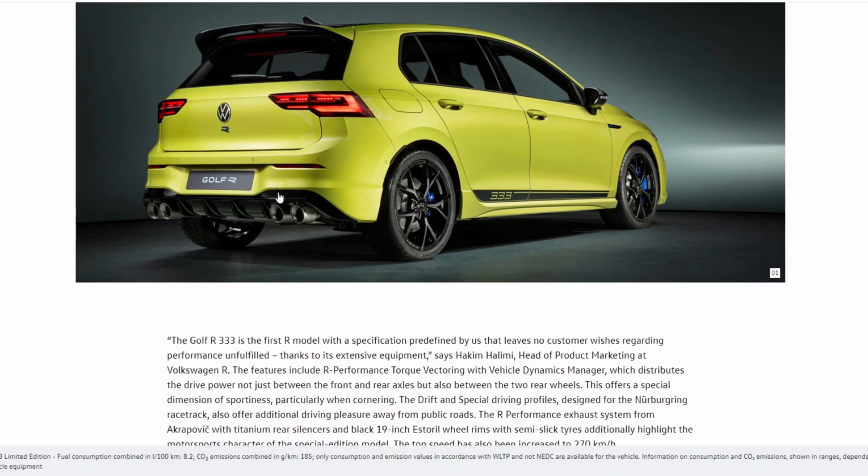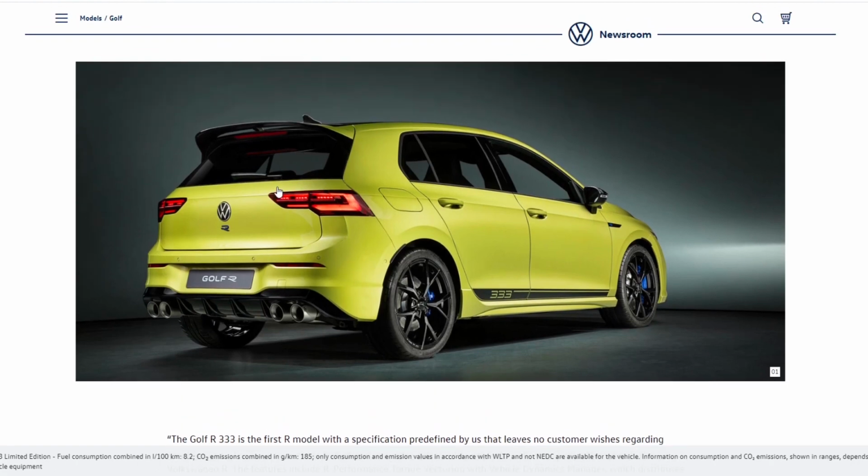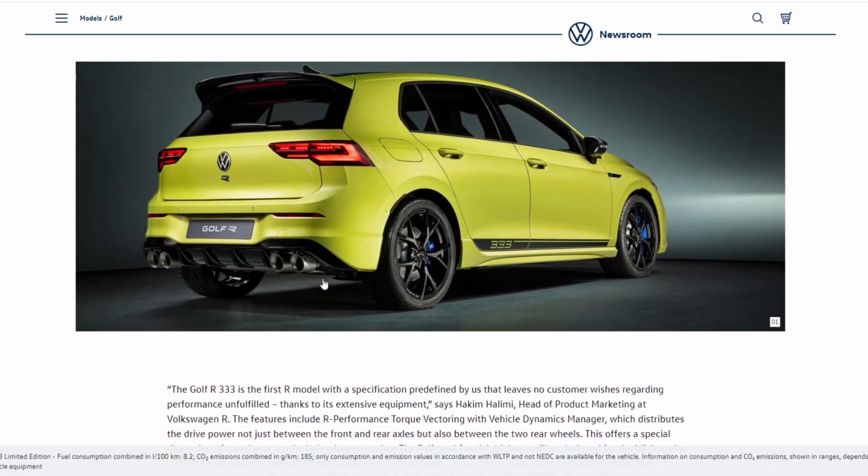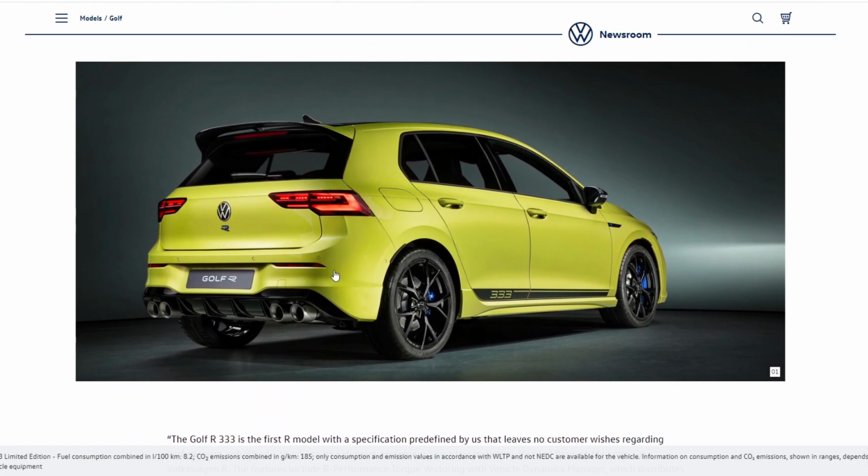At the end of the day, it's not available in the UK, which is a bit of a shame. I think it would have been quite nice, but it's obviously local to Germany, which is more than fair enough. It's a German-built car. They're trying to celebrate more of the R brand, the performance side of things. Could they have done something a little bit different? Well, I don't know. It's an interesting one.